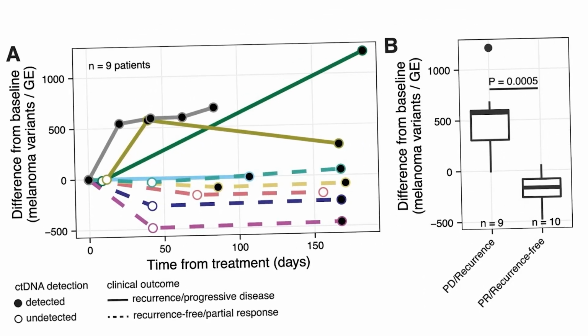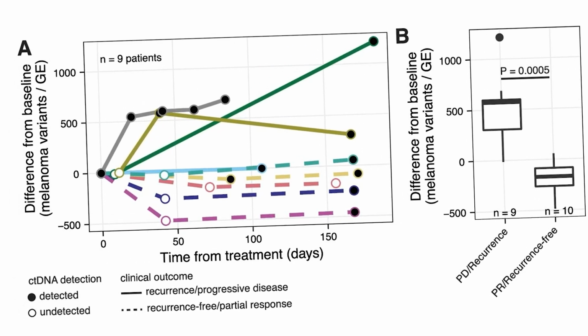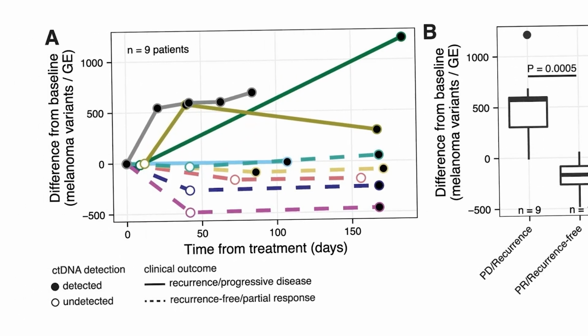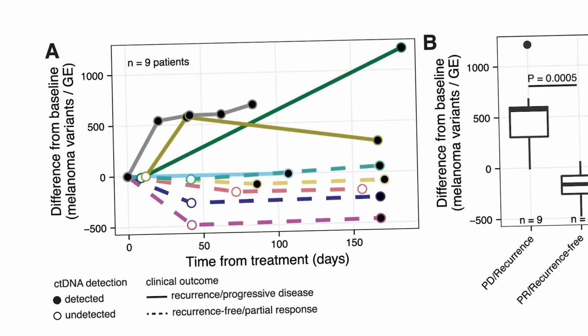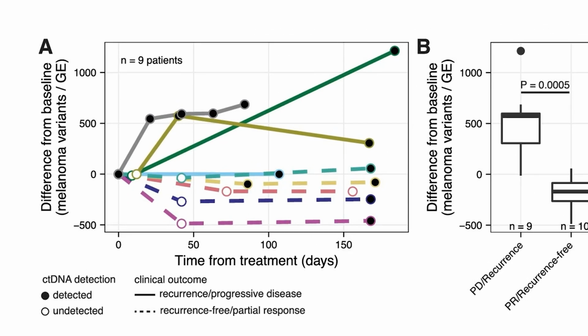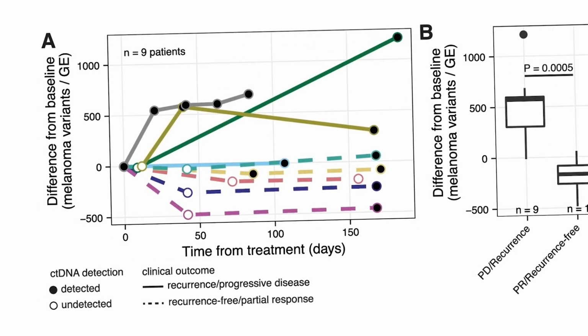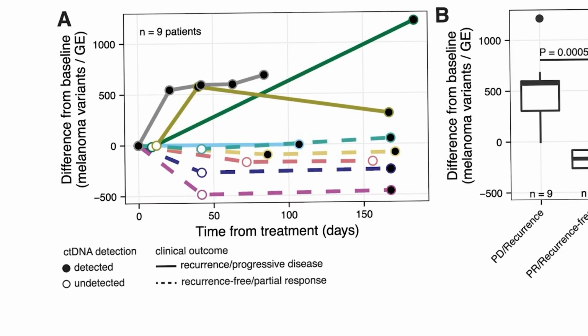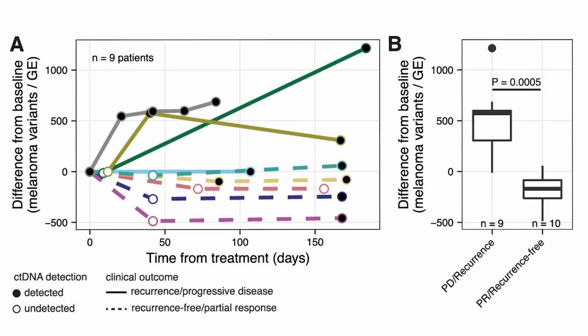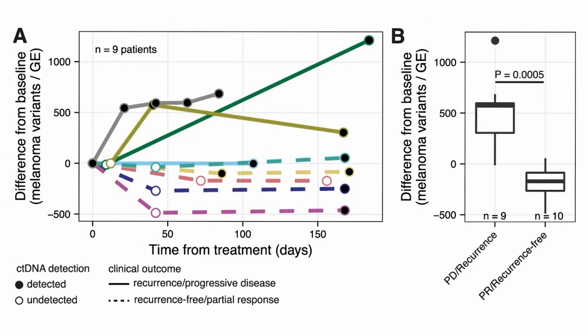ctDNA dynamics throughout treatment in melanoma patients. A. Changes in circulating tumor DNA, increase or decrease, relative to the earliest sample time point. Solid lines represent patients with recurrence or progressive disease, and dashed lines represent patients with either partial response or who are recurrence-free following treatment. Closed and open circles represent samples with and without detected ctDNA, respectively.